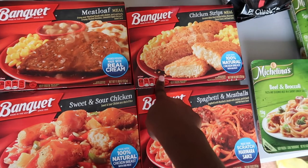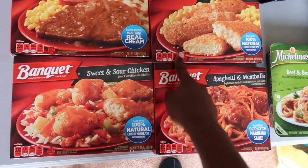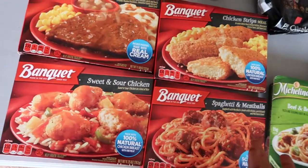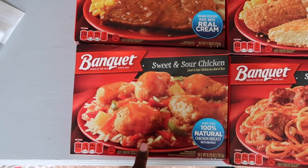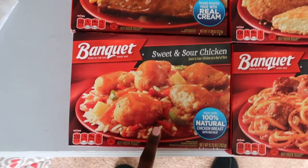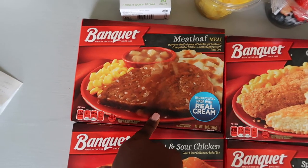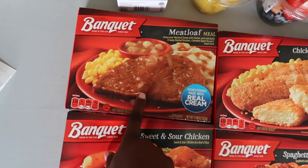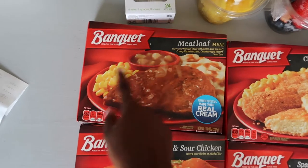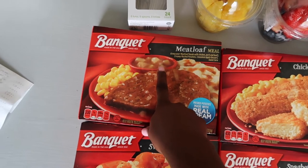I had the chicken nuggets, and I think that's the one that was supposed to have a rib or something. It was a weird combination. Anyways, this is the sweet and sour chicken. This one's pretty good. It's like chicken nuggets. And then this one is the meatloaf. This is new. I actually thought this was Salisbury steak. But it's meatloaf, mashed potatoes, corn, and it's supposed to have a dessert, which is a cinnamon apple dessert.